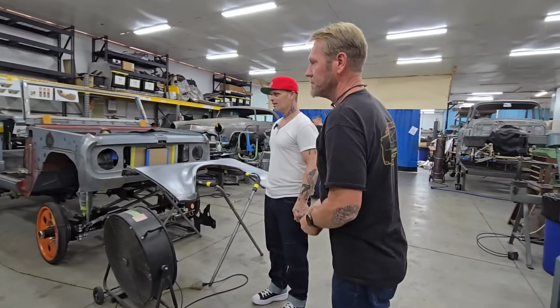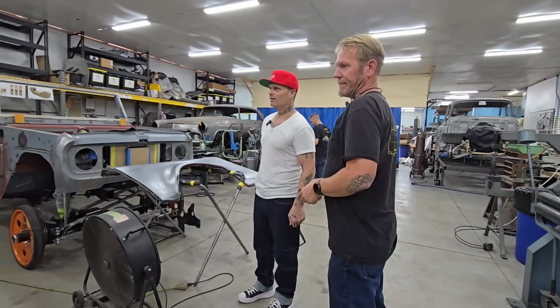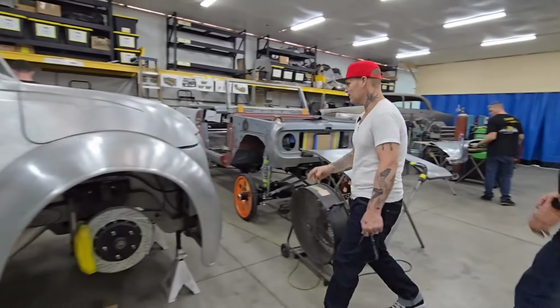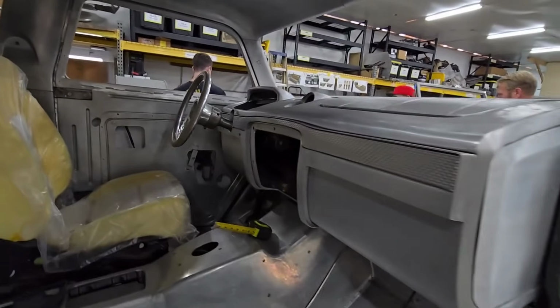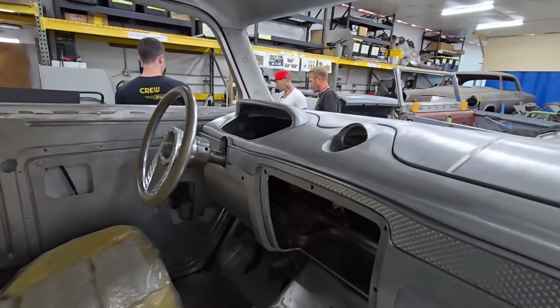Wow. It's quite something. I want to go on this side and take a look. Are those the wheels? Those are rollers. They're not going to be that big. I don't like them.